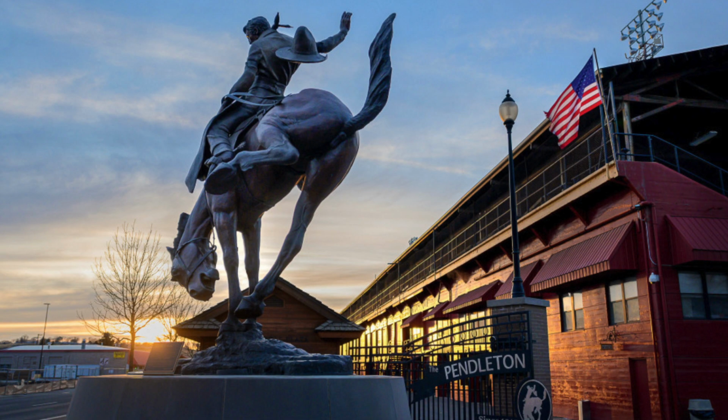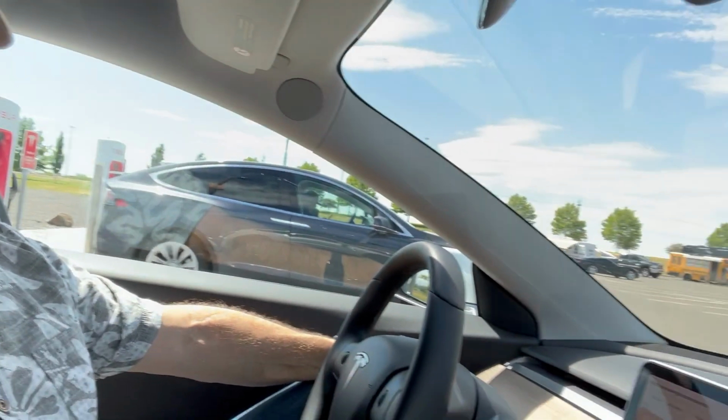Hey everybody, I've stopped for our second charge of the day. We started this morning in Seattle, stopped in Yakima, and now we're in Pendleton. There are 8 stalls here, a couple Teslas. It's charging at 600 miles an hour right now, 148 kilowatts. We got down from about 85% down to about 38%.